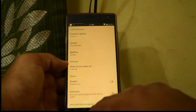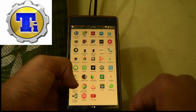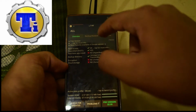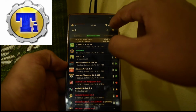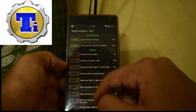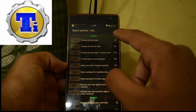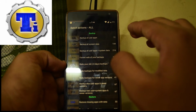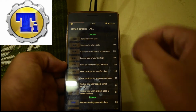So we're going to be looking at the next app, which is Titanium Backup. There are many backup apps on the Google Play Store, but nothing works like Titanium Backup. This is one of the most highly rated backup apps. So if you just go into this checkmark icon, you're going to be able to see all the kinds of backup that you're going to be able to take. So the first time you launch this app, you're going to see this backup page. So here you can see all the different kinds of backup that you can do: all user apps backup, all system data, all user plus system data, all those kinds of apps.